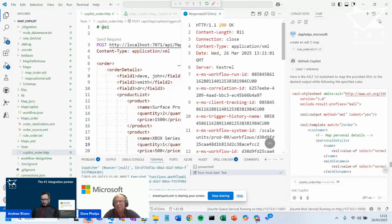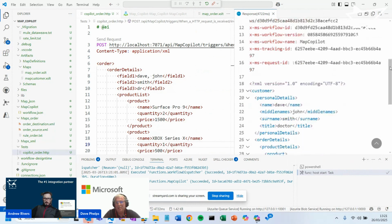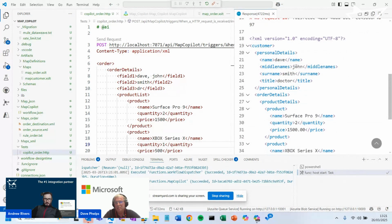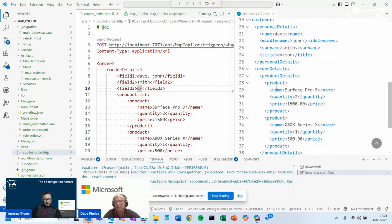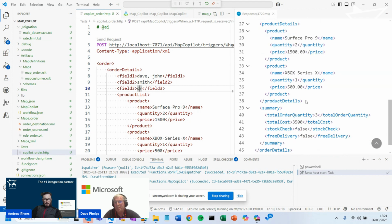There we go. So we've got a 200 OK back. And we can see here that it's pulled out the middle name, surname. It's done the lookup. So I've got DR here, and it's translated that to doctor. It's copied the products across, and it's also got a total cost of 3,500, which is correct. And it's got the total order quantity, but it's got stock check false and free delivery false.